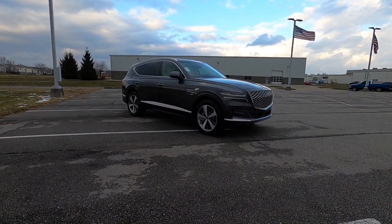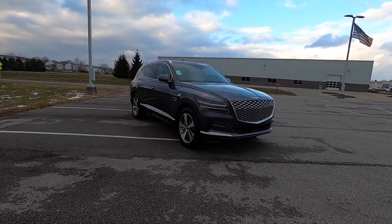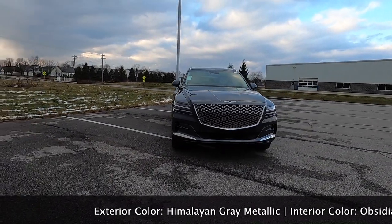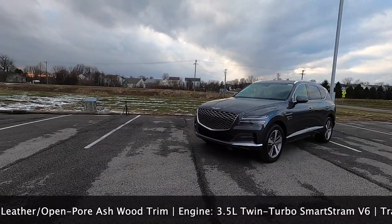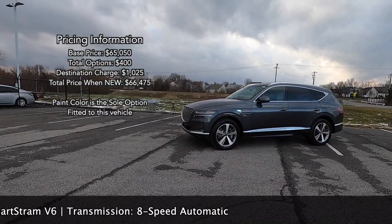Available in standard, advanced, and prestige trims, today we are taking a look at this Advanced Plus trim. Our GV80 is painted in the $400 optional Himalayan gray metallic and features the gorgeous obsidian black over vanilla beige leather interior with genuine open-pore ash wood trim. Pricing is shown to the left, and the only option is the paint color.